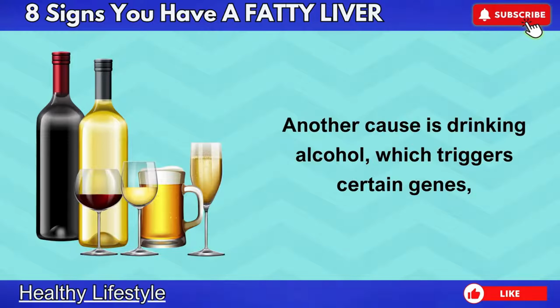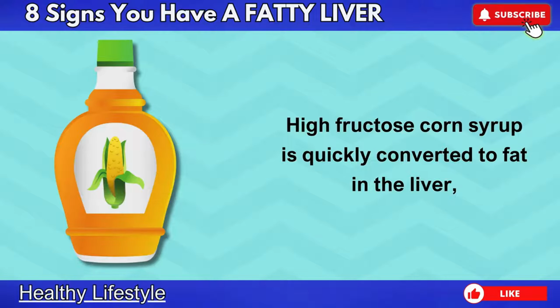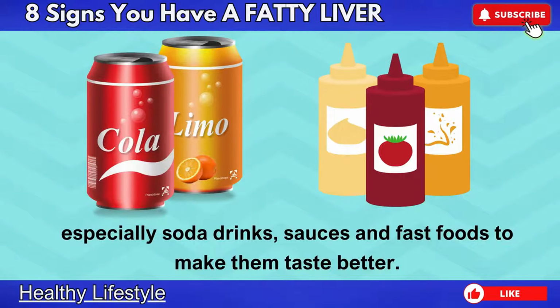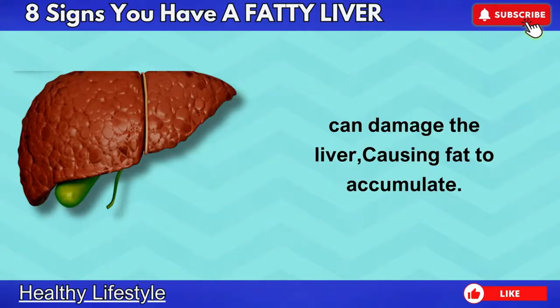Another cause is drinking alcohol, which triggers certain genes that tell your liver to store more fat instead of burning it. High fructose corn syrup is quickly converted to fat in the liver, but unfortunately it's added to over 80% of packaged foods, especially soda drinks, sauces, and fast foods, to make them taste better. In rarer cases, taking certain drugs, medications, and even viruses can damage the liver, causing fat to accumulate.